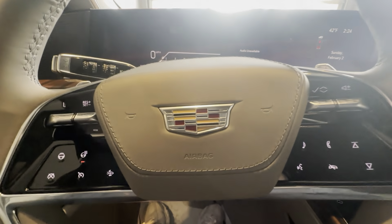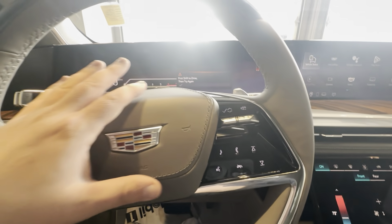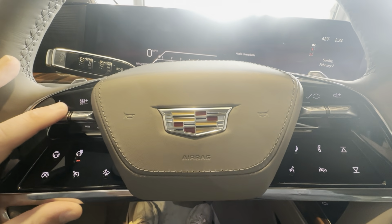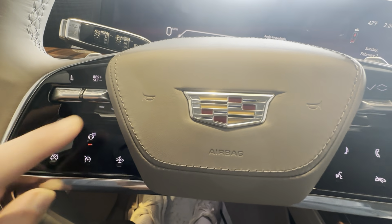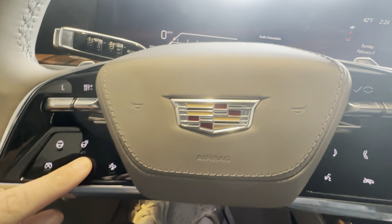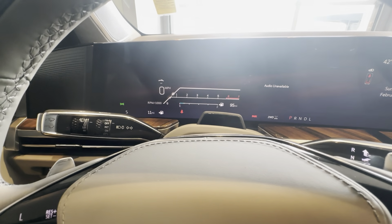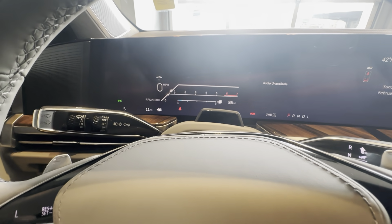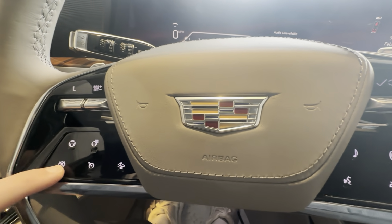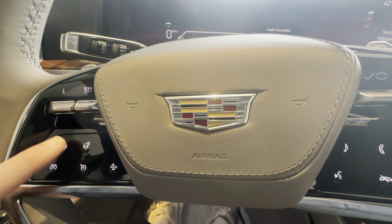On the steering wheel, on the left side, this is your shift mode, so you can change it to low gears. This is your heated steering wheel button. This is your cruise control button. So if I click this right now, that little symbol pops up above the 0 miles per hour. So off, on. This is to cancel the trip, or basically no one really ever uses that. And then this is your Super Cruise button.